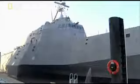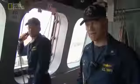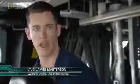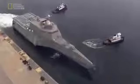One thing that's unique about this ship compared to a conventional Navy ship is that it's extremely maneuverable alongside a pier. A traditional ship has screws that push water directly aft, and they rely on rudders to steer the ship. But this ship is essentially an enormous jet ski. We steer by water jets.